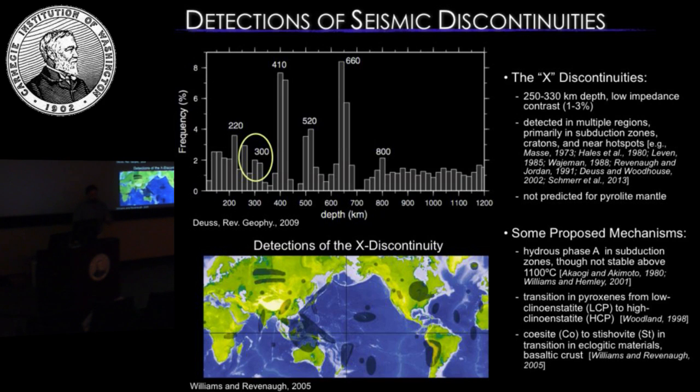So the mechanisms can change from different boundary types. Discontinuities aren't always from phase changes. You can sometimes get them from mechanical properties. The crust mantle boundary is an example. It's not a phase change, it's a composition change in the interior. The core mantle boundary is another example.